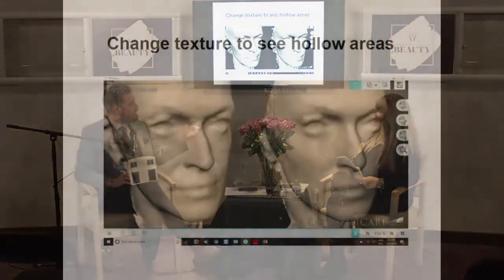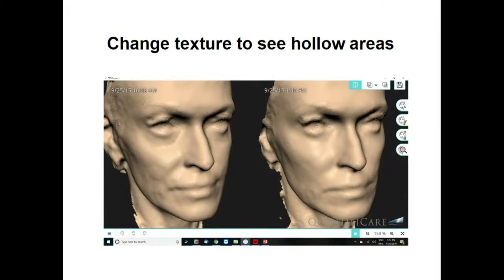That's right. So what we can actually show, for example, is this particular patient had her tear troughs filled and her nasolabial folds. If you look in the before image on the left-hand side, you can see significant hollowness underneath the eye. And in the after image, you can see that that's all gone. So the physician doesn't even have to communicate that. The picture is literally worth 1,000 words or $1,000.